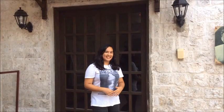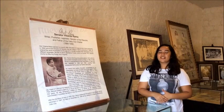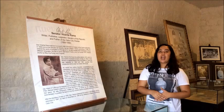We are now in the Vicente Rama Memorabilia Gallery. Come, let's take a look inside. Don Vicente Rama is a writer, a publisher, a legislator, a Senator of the Republic, and the father of the Cebu City Charter.